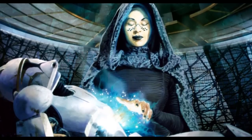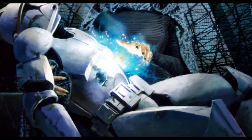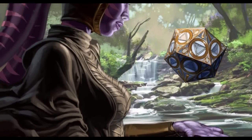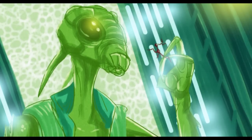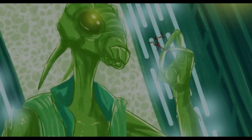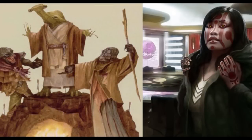So there was the Healer, and what the Jedi Healer did I think was pretty obvious. They would study medicine and how to use the Force to heal people. There was the Lore Keeper, who are essentially librarians, and there was also the Researcher, who would work with the Lore Keepers to update the Jedi library. Then there was also the Diplomat and the Ambassador, and I think it's pretty clear what these two would do.